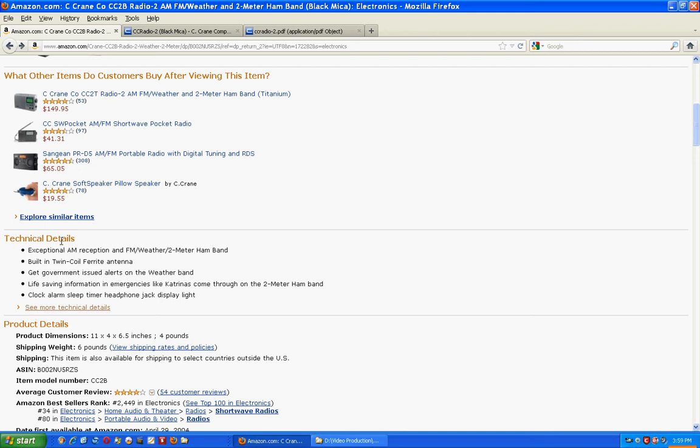Gets government issued alerts on the weather band. That's helpful. And this one, life-saving information in emergencies like Katrina's come through on the 2-meter ham band. That's kind of an interesting statement. It's a true statement because hams do provide help during emergencies. They provide information when you can't get information any other way, such as when your power's out. And since this is battery operated, during an emergency, if you don't have any power, you could use this radio to listen to the weather band and to the 2-meter ham band and be getting instructions through those services.